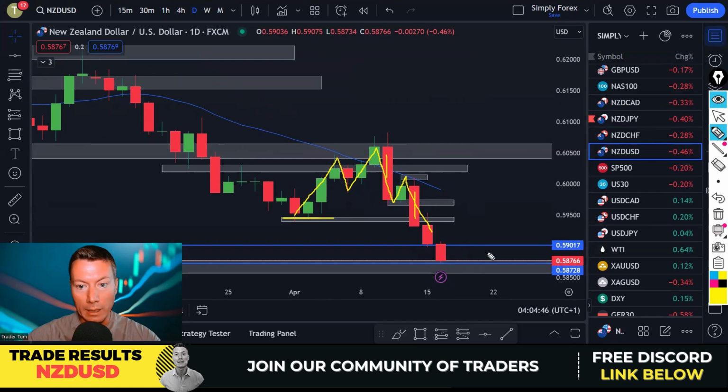We even broke this low. And the idea was take it down to this blue line or this blue line. And as you can see, literally this morning, it's hit the lower blue line. So would have been a great trade if you got into it, guys.